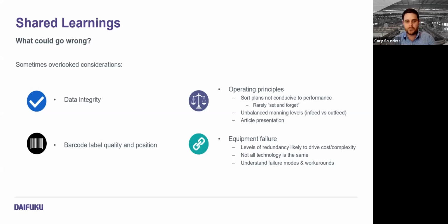So understanding that barcode quality is critical, and something that's managed on an ongoing basis, whether it's third parties that provide product, items in transit that can have damaged labels, or placement on cartons that can obscure the label for an automated sortation system. It's quite critical to make sure that's right from the beginning and managed on an ongoing basis.